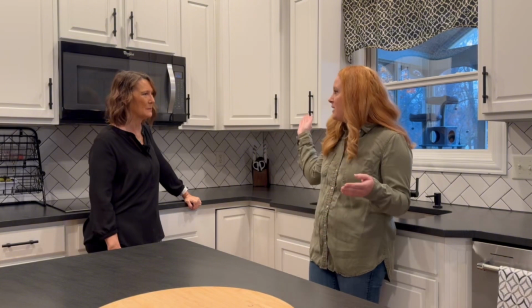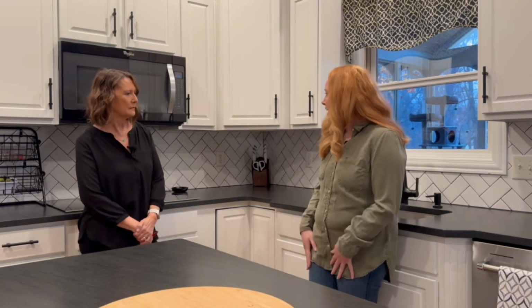So this is a kitchen that we recently refinished. We redid the cabinets and added new hardware to it. We coordinated a backsplash for them and also their countertops as well. So we were able to pretty much remodel their whole kitchen just by going through myself, which made that easier for the client than having to coordinate 3 different things.